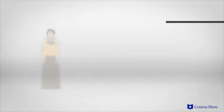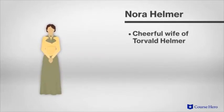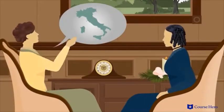5 key characters take the stage in A Doll's House and bring the powerful drama to life. First is the protagonist, Nora Helmer. Nora is the cheerful wife of Torvald Helmer and the mother of their 3 children. She takes small jobs and scrounges money from Torvald to pay back a secret loan she took without her proud husband's consent or knowledge, for a trip his doctor said would save his life.